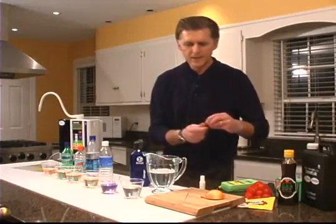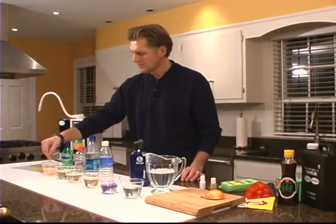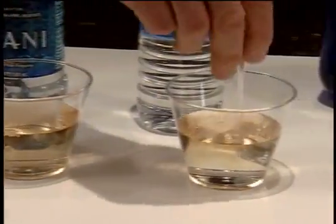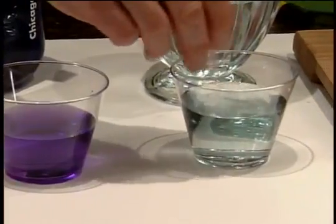And now let's just go ahead and give each of these a stir, and let's just look and see what happens. And here's our Sprite. Here's our Gatorade. Here's Dasani. Here's Aquafina. Here's a Kangen Water. And here's your tap water.